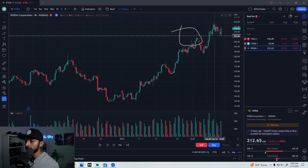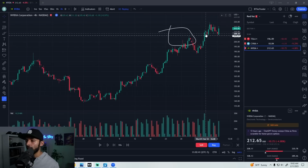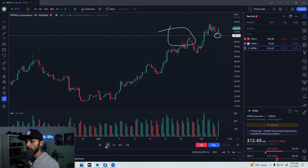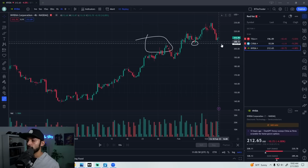Now, once it breaks out, it does something very nice here in the hourly. It actually held the breakout and pushed back up, which is something that's very strong because when it pulls back, you can, again, you guessed it, enter on the pullback. Once you enter on the pullback, you can ride it all the way back up. And look, it gives you another opportunity to enter again. So this is what I want you to see.